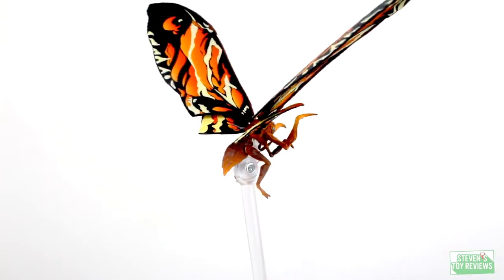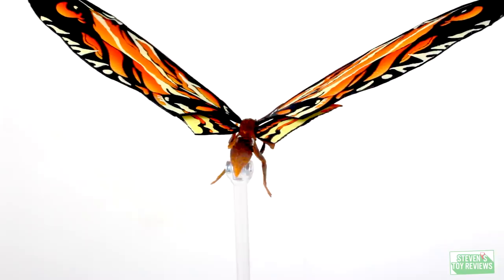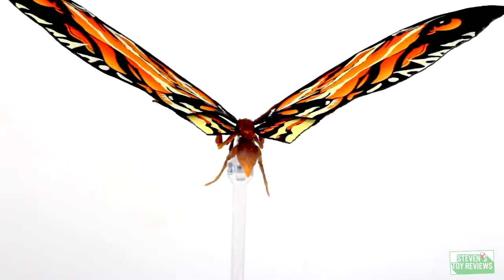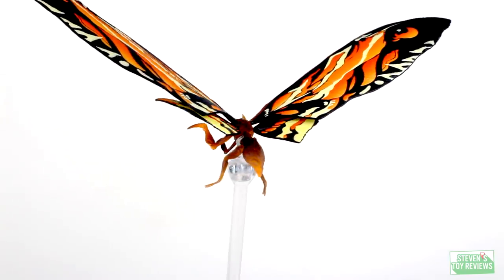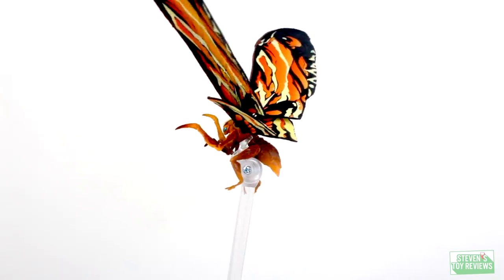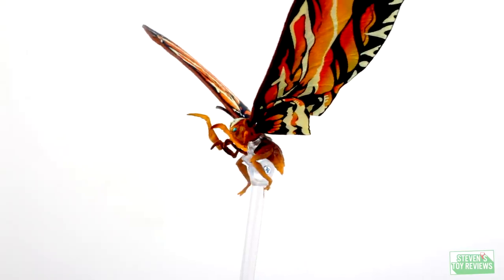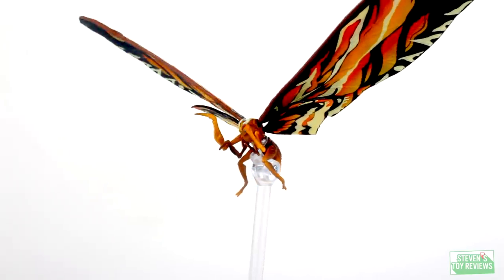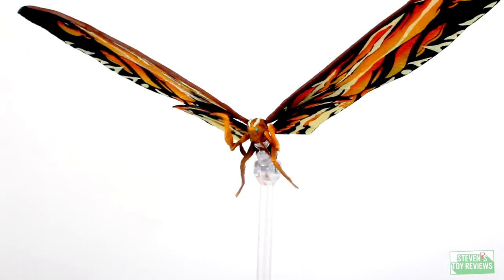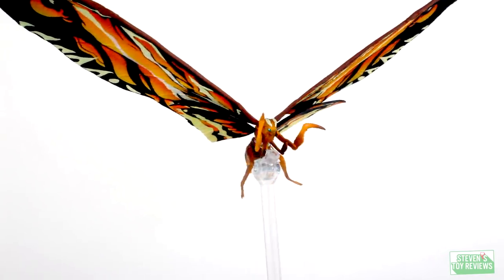I will go ahead and start off on the low note so this way we can move up to a high one and soar off through the rest of the review. Mothra here kind of looks like garbage. Yeah, I hate to put it so bluntly, but Mothra really does. This definitely feels like an absolutely low effort product on Bandai's part, and they really did not even attempt at making something that could shine on the shelf.